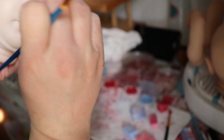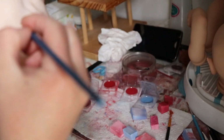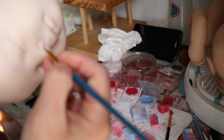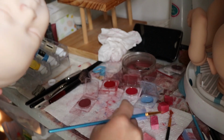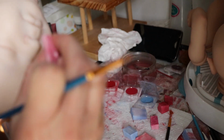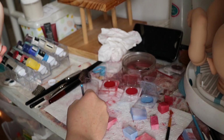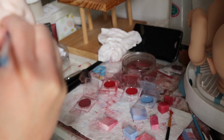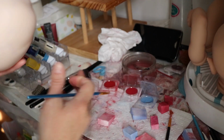Oh, there must be a little spot there. The color's really wanting to stick in that little spot on her nose. Sometimes you get little divots. I hope I'm in the frame. I'm just kind of going over the crease, and then I pull it towards the nose, and it looks like I've got the same thing happening on this side, but that's okay. We'll make it work and she'll be cute.